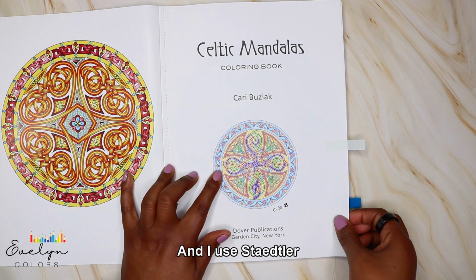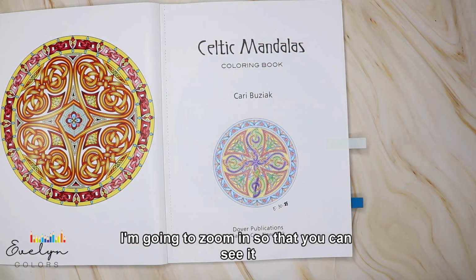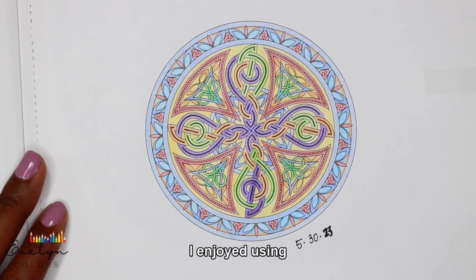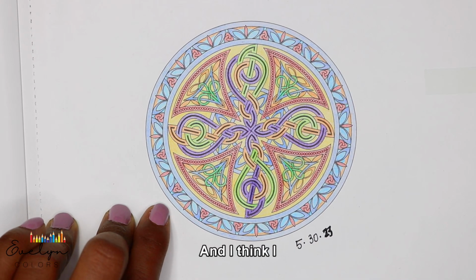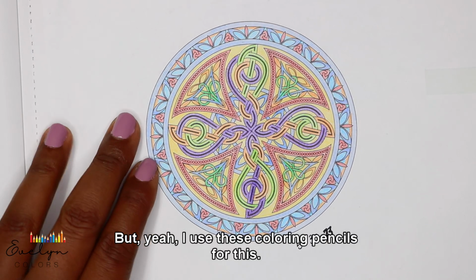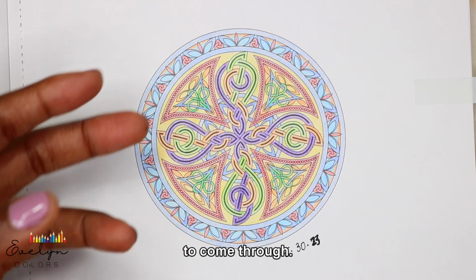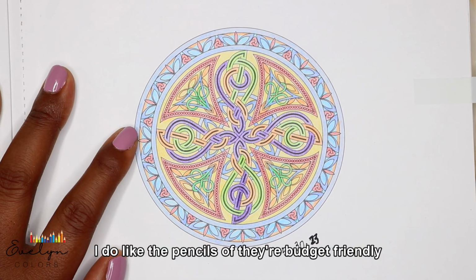And I used Staedtler's coloring pencils. I'm going to zoom in so that you can see it a little bit better. Now, here we go. I enjoyed using the Staedtler coloring pencils for this. And I think I really like coloring mandalas for some reason. But yeah, I used these coloring pencils for this. The only thing I noticed is that I had to really press down hard to get the color to come through. Yeah, but overall, I do like the pencils.